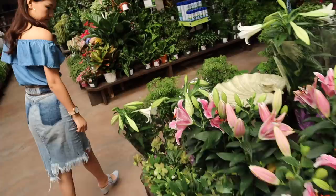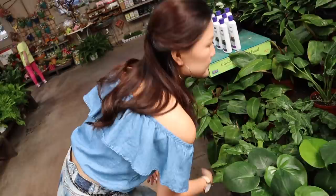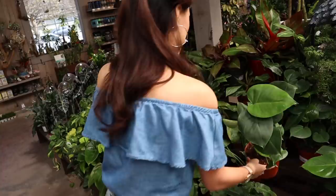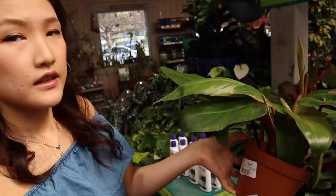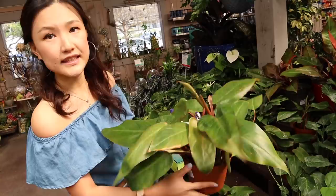And then some smaller monstera. This baby one is $19.99. Ooh, this is a philodendron Zenith Dew, I think. It's a 6-inch pot for $14.99. Here are some philodendron red emerald for $14.99. Ooh, $14.99 for this guy is good, huh? Pretty good price.